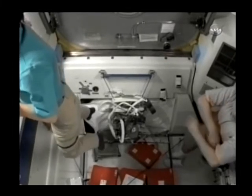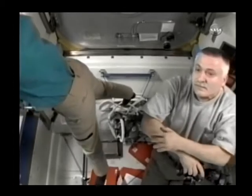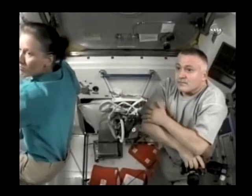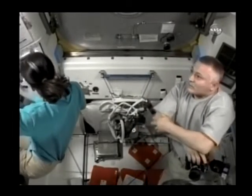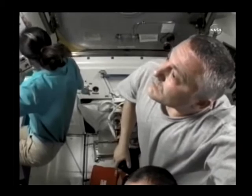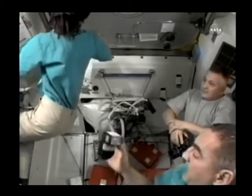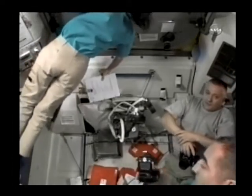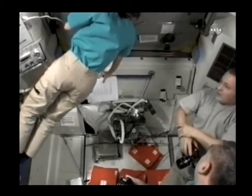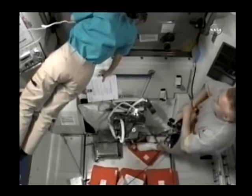This is Mission Control Houston, and Doug Wheelock and Tracy Caldwell Dyson are officially now completing their spacewalk of 8 hours and 3 minutes in duration at 2:22 p.m. Central Time after starting at 6:19 a.m. Central Time, finishing up the 148th spacewalk for International Space Station assembly and maintenance. A total of 929 hours and 38 minutes spent on those spacewalks. It was the 240th spacewalk by U.S. astronauts in history.